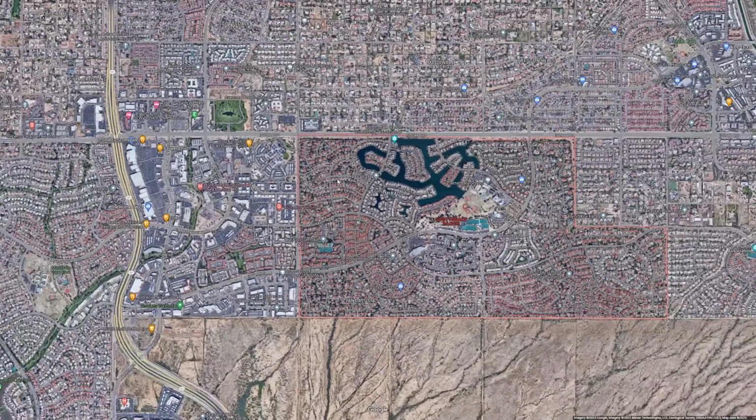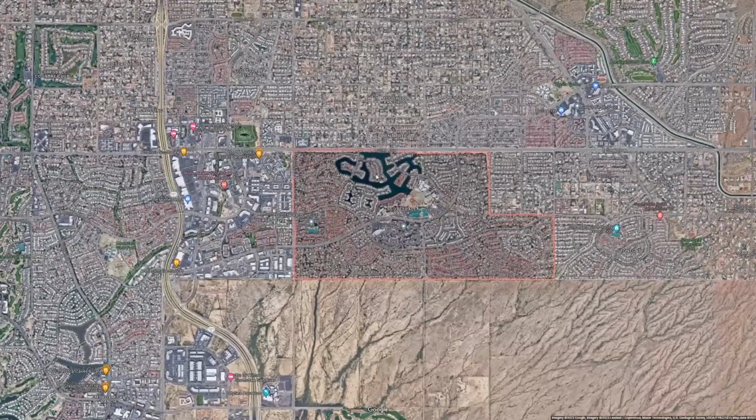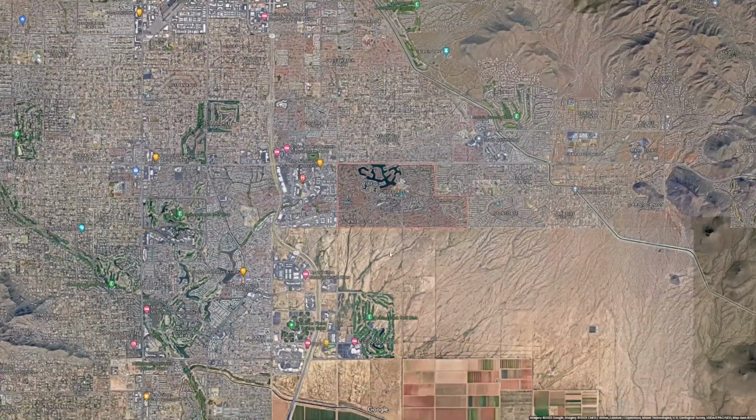Plus, it's pretty centrally located. It is a bit over on the eastern side, as I mentioned before, giving you a little bit more quiet than being right in the heart of the city, but you are still in close proximity to everything that you would want to go to. Then the border on the southern side is going to be the Salt River Pima-Maricopa Indian Community.